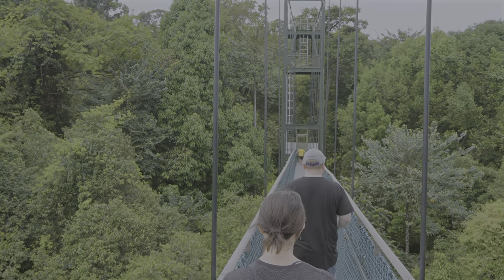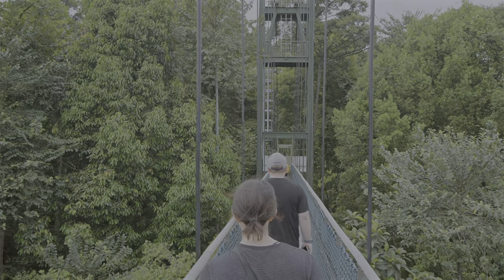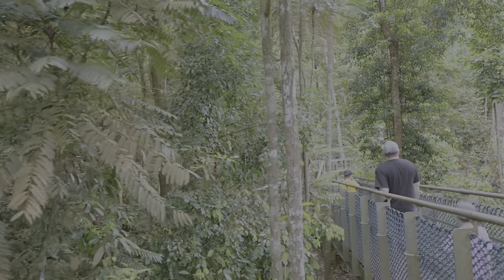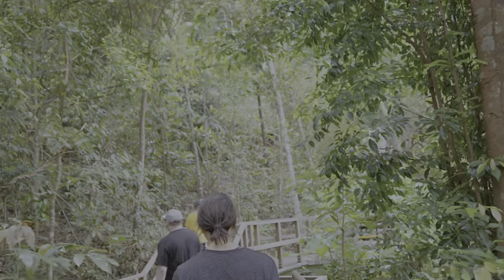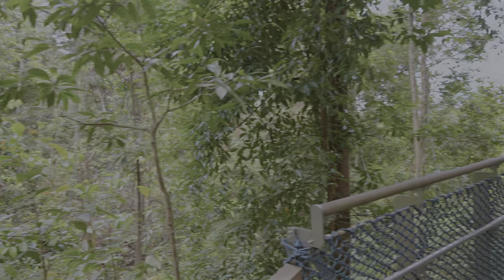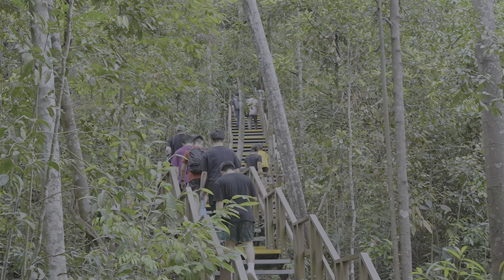And there's the reservoir where we started. Kids have already made it to the other end. And there we go. Back up to the footpath. That was pretty cool. And that there is the end of the treetop walk. And then greeted once again by my arch nemesis, stairs.